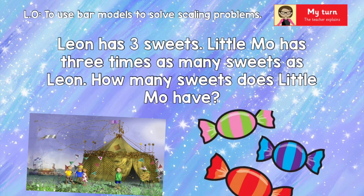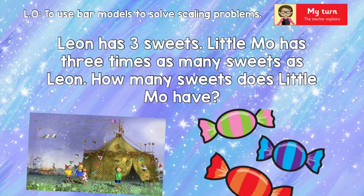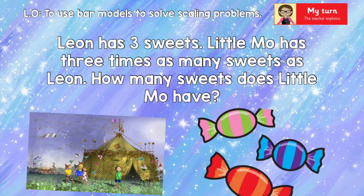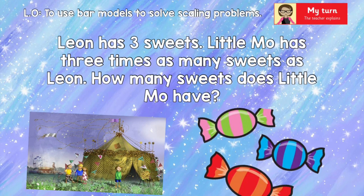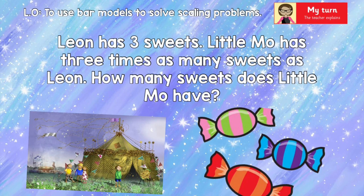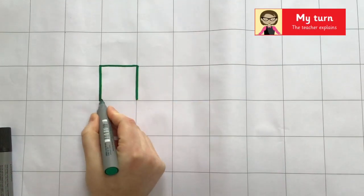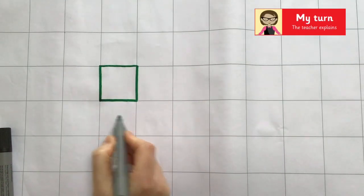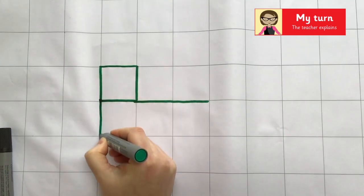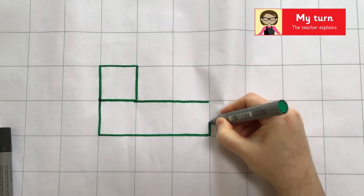For this example, it says Leon has 3 sweets. Little Mo has 3 times as many sweets as Leon. How many sweets does little Mo have? Now, you might know that mentally, or you might use a bar model to help you. The bar models I'm going to draw for these scaling problems look a little bit different to the bar models we've used in the past week or so. I'm going to draw one box at the top for Leon's sweets, and then because little Mo has 3 times as many, I'm going to draw 3 boxes underneath.